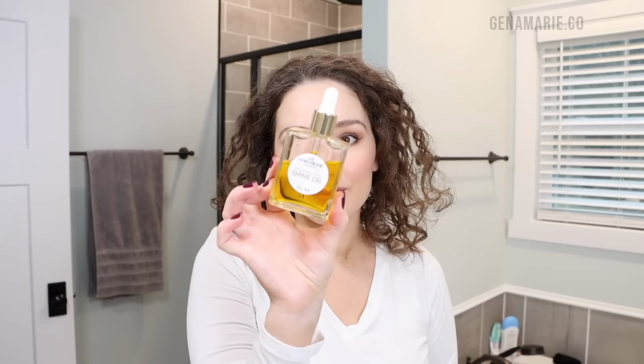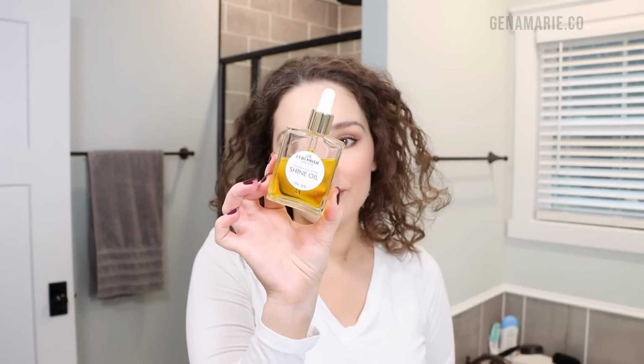So what you'll also want to do is protect those ends during this transitioning process or as you're trying to get your hair healthy, especially if you already have split ends, and in between haircuts, you'll want to make sure that you are taking special care of your ends. So my favorite way to do this is by using an oil to protect my ends. This oil is from Curlsmith.